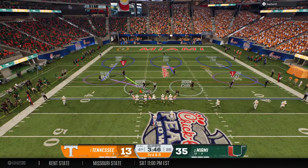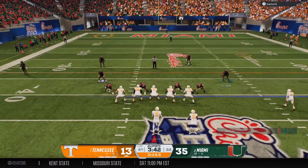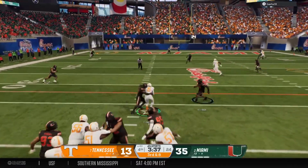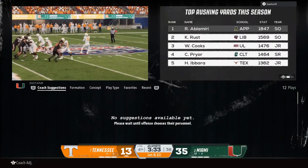Offense been in reverse here. Now a long way to go to convert this third down. Dropping back, it's Flanagan. The pocket breaking down. The senior calls his own number and picks up the first down.